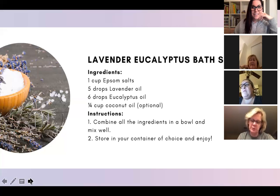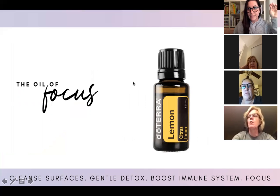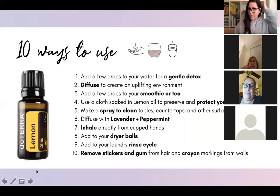That is great. All right, so next we have lemon. I swear lemon is like the jack of all trades. Lemon is probably one of the unsung heroes of essential oils. I think too, because it is so inexpensive that sometimes we overlook the qualities that it has, but it does so much. It's so good for focus. It cleans anything. It can detox your body. It can help boost immune system. It helps focus. It's just so, so good.